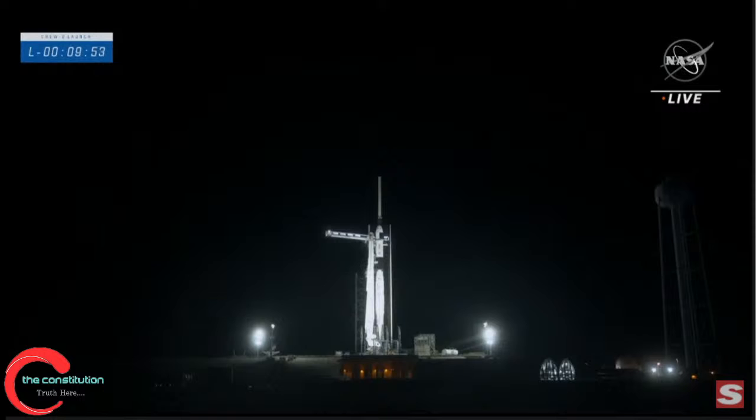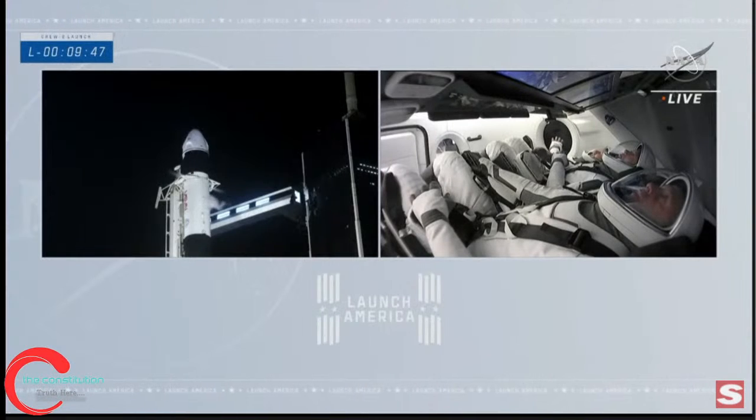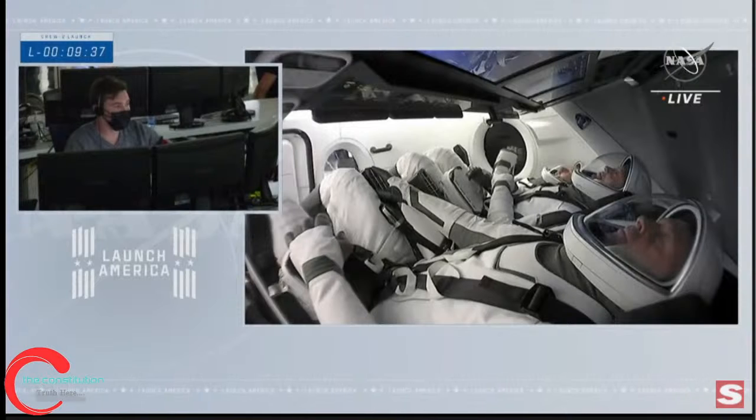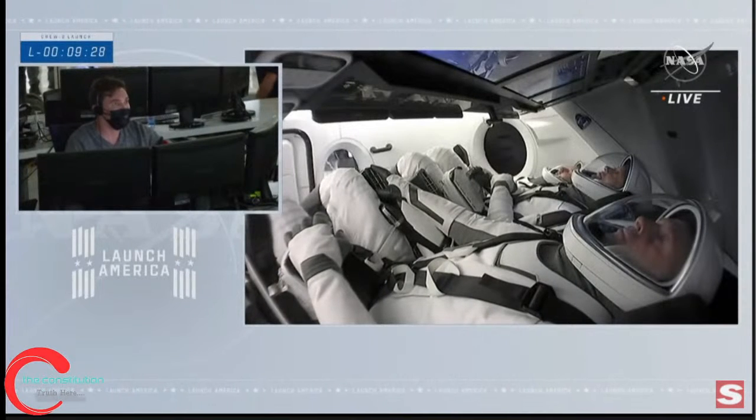Dragon, SpaceX, confirmed crew displays are configured for launch. Displays are configured for launch. SpaceX copies. Shane, Megan, Aki, Thomas. We're thrilled to have crew on board Endeavour once again, and truly honored to have you all at the helm. It's been a pleasure training alongside you ahead of this historic launch. We wish you a great mission, good luck, and enjoy the ride.